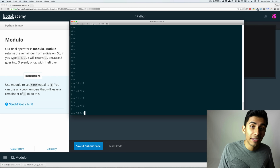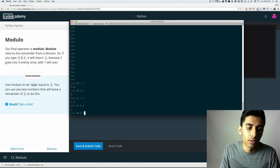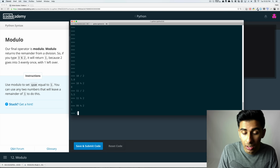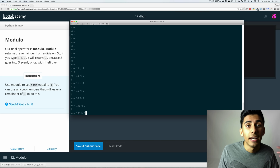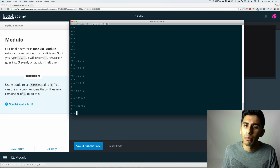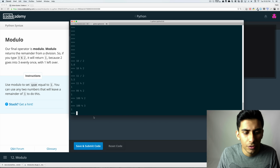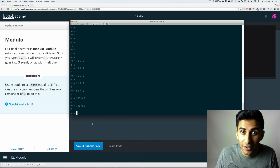So remember, 98: 2 goes perfectly into 98, and then you have 1 over, so the remainder is going to be 1 here. How about 100 modulo 2? How about 100 modulo 3, what do you get? So once again, 99, 3 is going to go into 99, you get 1 left over, and you're going to get a remainder of 1. So sometimes you want to get the remainder of whatever you're doing. So it's a pretty useful operator to have at our disposal, because then we can use it fairly easily.